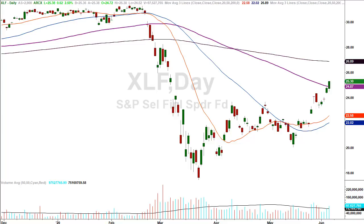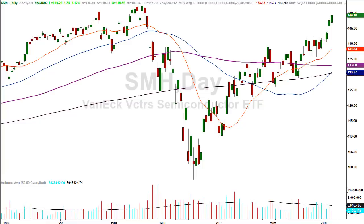It doesn't necessarily directly mean the market is going to follow suit, meaning the S&P and the Dow and the Qs. It just means the XLF was up, and that's not a bearish signal for the overall market. That's my takeaway. Smashmouth, anything bearish on this chart?